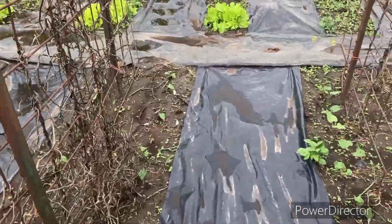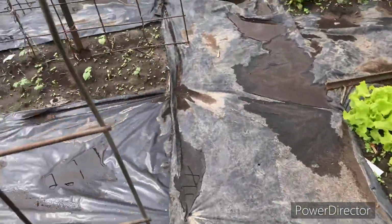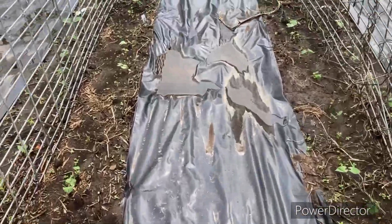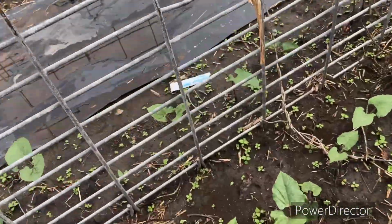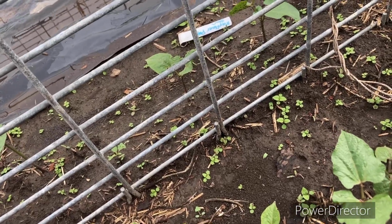Let's see. Ha! There's a random potato. There's a couple over there too. I knew that would happen. All right. This side we have, let's see what this says. Hadassah Red Indian.